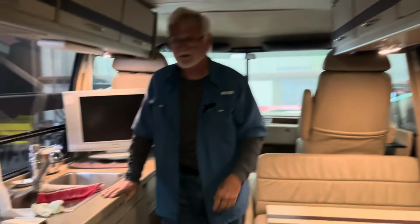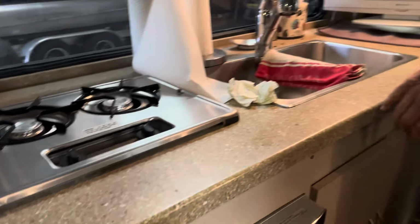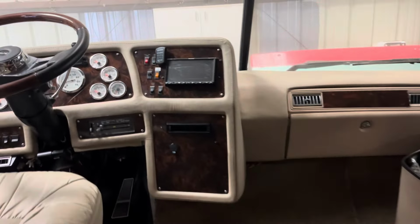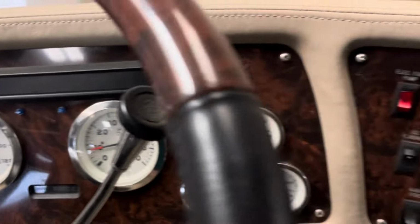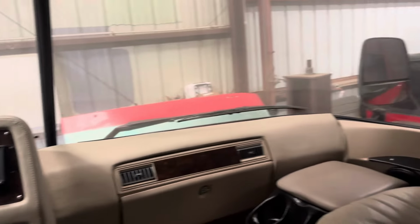Avonite countertops in the bathroom and in the galley. All new upholstery. Got Mac Daddy Dash in it. Of course it does. One thing, it does have the two new style air conditioners. Two penguins, two 15,000 BTU penguins in it. Something that he wanted, and we put it in here.